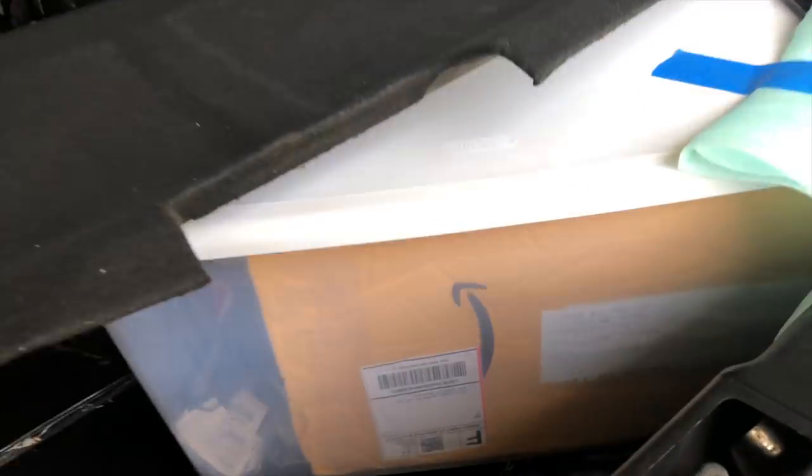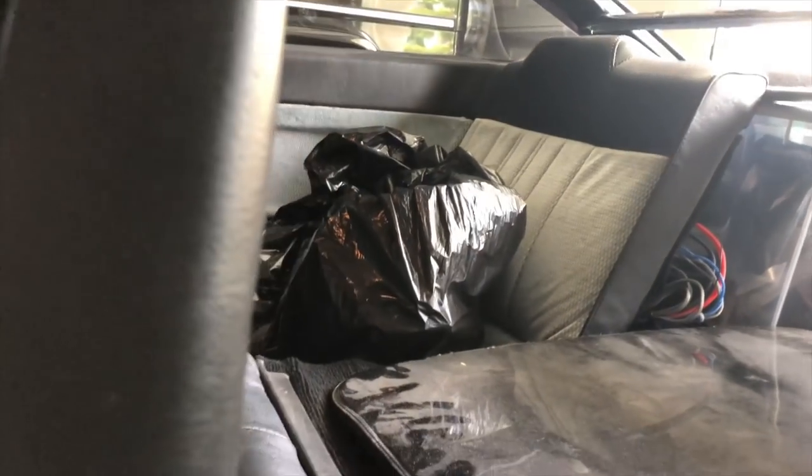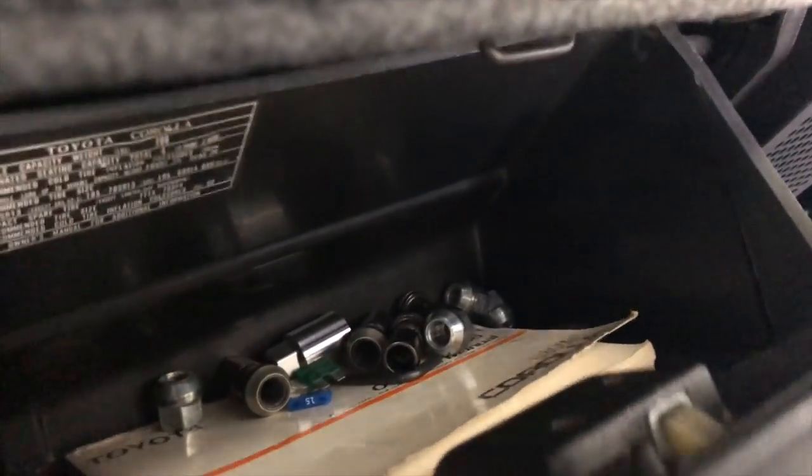Got a box in the back, protected it a little bit there, sunroof. Some more spare parts down there. More oil and stuff in there, and another box there. And then I kept the spare lug nuts and keys and stuff down in the glove box. And all the receipts and other stuff is on the passenger floor.